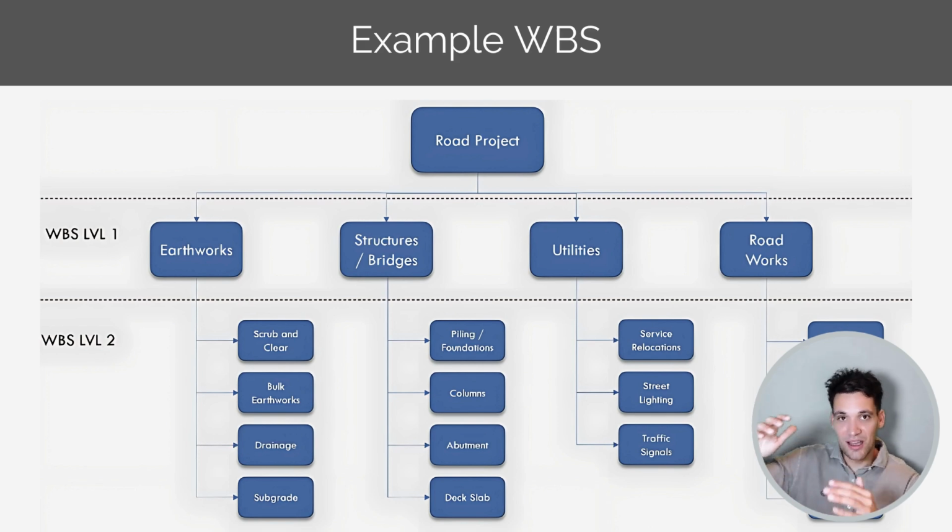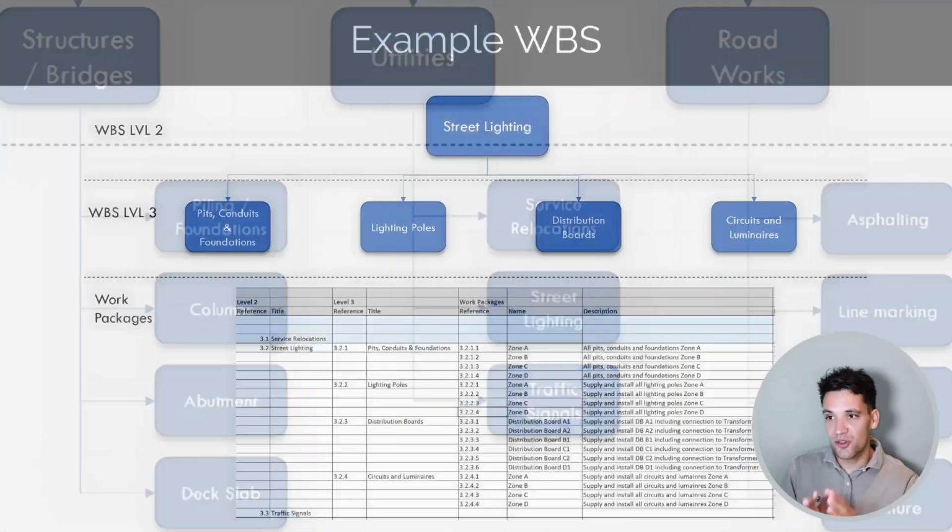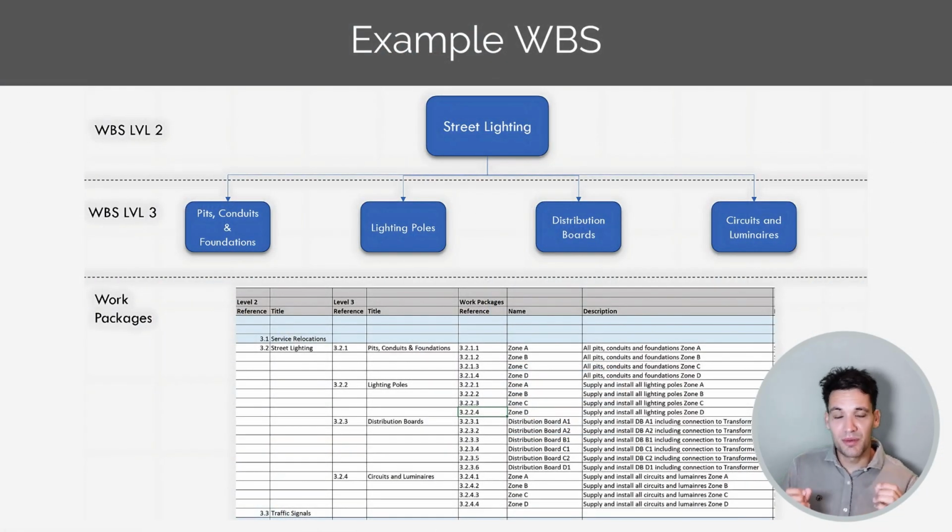So each of these tasks then break down into another level of detail. Again, within the utility scope, we had street lighting. So street lighting, we could break down into the pits, conduits, and foundations, the lighting poles, the distribution boards, the power supply boards, and the circuits and luminaires. From this level, we can then create our list of work packages.